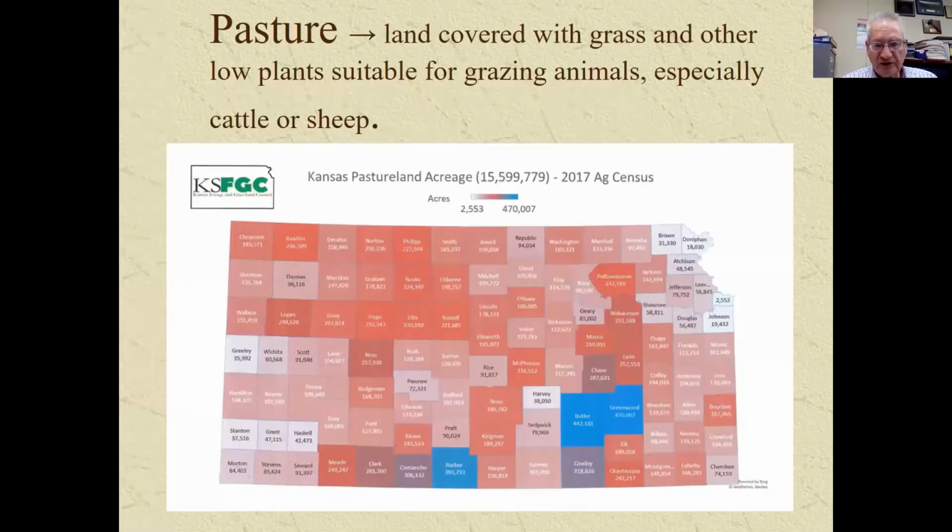So what is pasture? Of course, most of us use that term. We've got what I call tame pastures, including brome and things like that, as well as our native rangeland. But pasture simply is land covered with grass and other, usually mostly herbaceous plants that are suitable for grazing animals, including cattle and sheep.